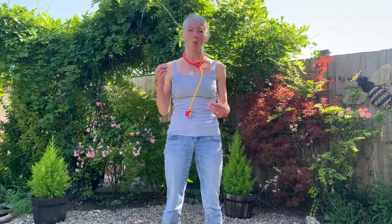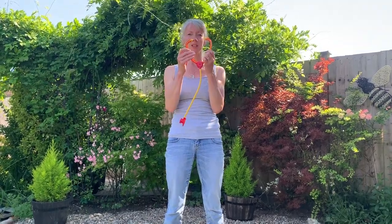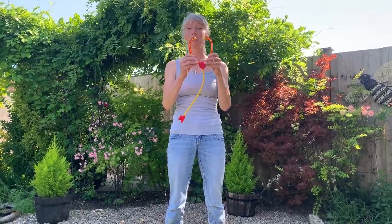Builders. Well done, everybody. You were great builders there. Now the next real life superhero we're going to be works in the hospital. And can you see what I've got around my neck? You're right, it's a stethoscope. Doctors and nurses that work in our superhero hospital use a stethoscope to listen to our heart.